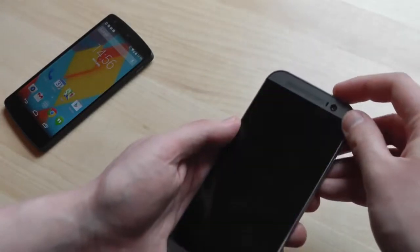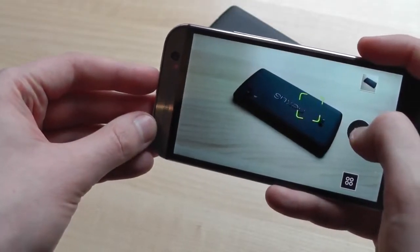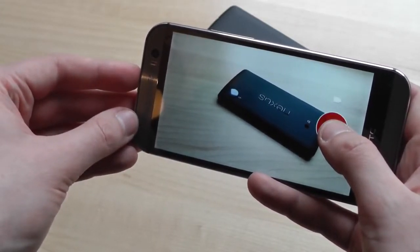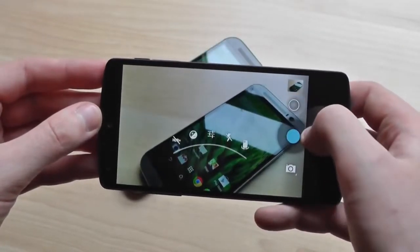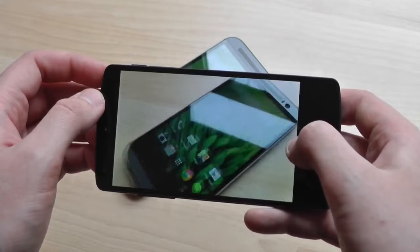When it comes to cameras, neither device performs fantastically. The HTC One has an updated 4-megapixel UltraPixel camera, which is probably the fastest Android camera we've used, but it's let down by that low megapixel count, which limits the amount of detail you can capture. The Nexus 5's 8-megapixel optically stabilized camera is the opposite. Slow to capture, which means it's not great for fast-moving objects, but it does capture a lot more detail, especially in its excellent HDR+ mode.